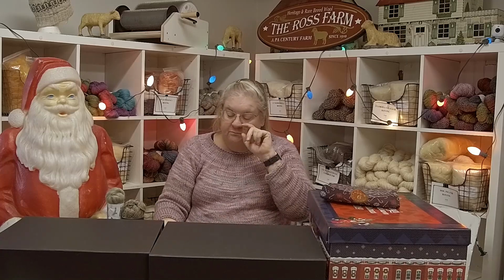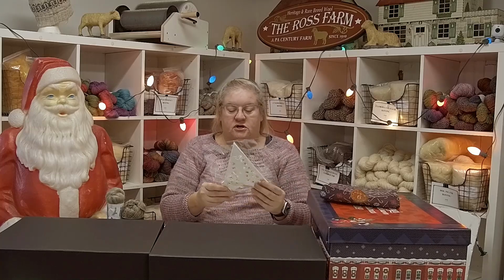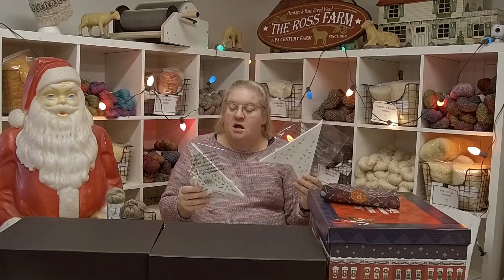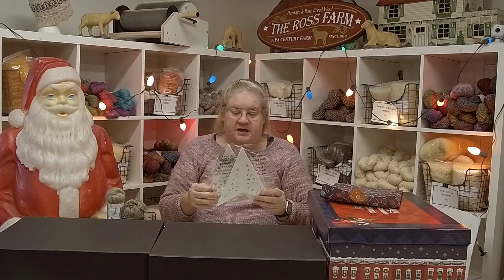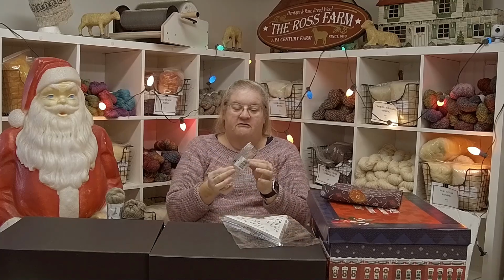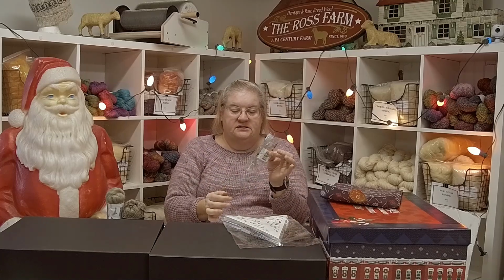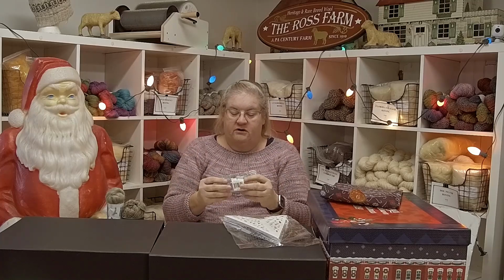So these are, and I'm not sure you're going to be able to tell what they are, but these are stars, paper stars that go together, and they have twinkle lights that go inside them, and you can hang them up in your home, on your porch, wherever. But we were just talking about these.